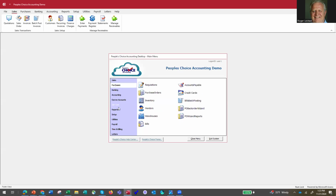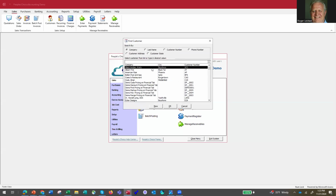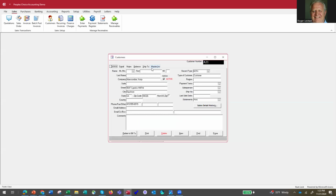So the new things that have been added: we had one of our customers who said, we have a lot of foreign customers and we need to use their different zip code format. The standard format in People's Choice has been the US zip code format, which is all numbers. And a lot of foreign zip codes have letters and numbers in a different sequence. So if I try to change this to 9K, it won't take the K or the L. But if you back out of this and change this setting, then it should allow you to enter a 7KL 884, whatever the format is for your foreign country. And then of course you'd fill in the foreign country. So that's been added recently to the system.